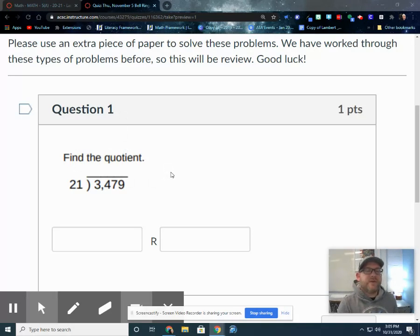So first thing we need to do for this one, we'll read the question together. I'll have you choose your answer, and then we'll check them just like usual. So I've got 3,479 for our first problem here, divided by 21. Again, think of chunks of 2 digits as you go through with each step of this problem. Go ahead and give it a try, and we'll check it together here in just a second.